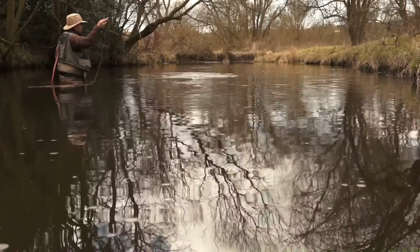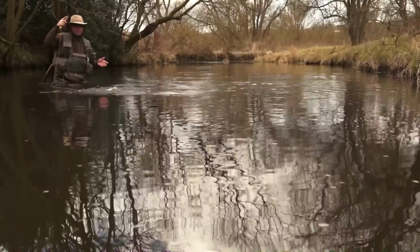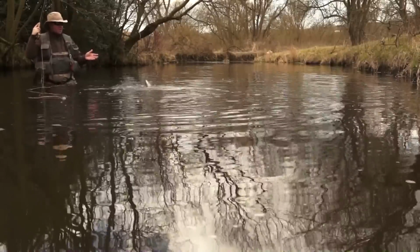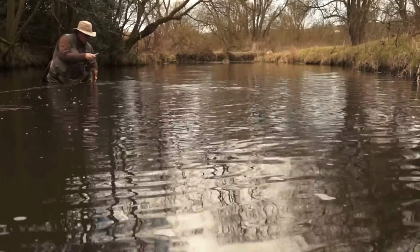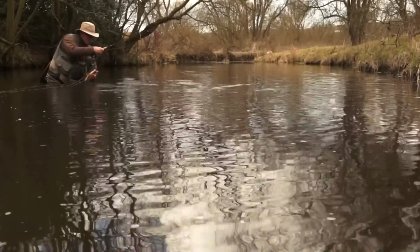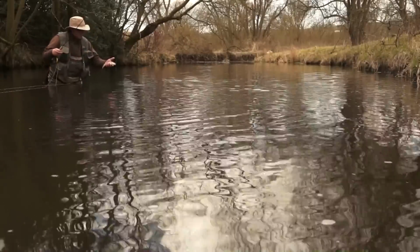Beautiful trout. Stalking these fish in the almost dead water. Beautiful fish. Lovely wild trout. Early season. No leaves on the trees. Still early March, and we're catching these stunning wild trout. On that, of course, match the hatch dark olive pattern, on the website at onstreamguide.com if you're interested. Beautiful fish.